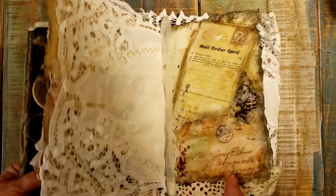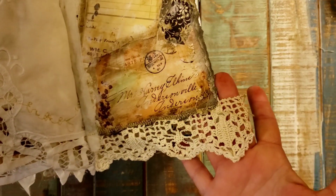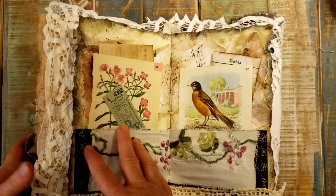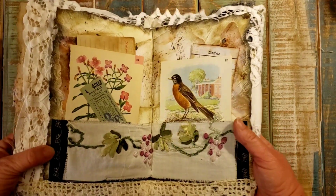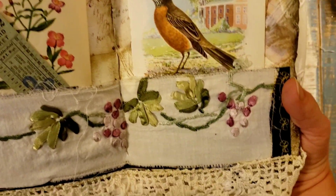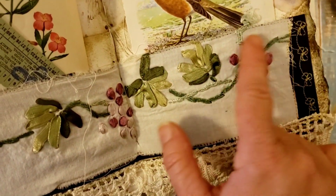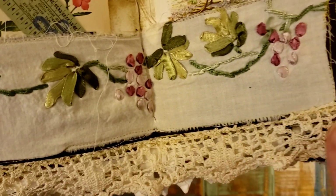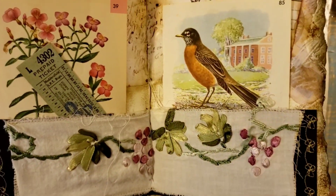The bottom of this page has some crochet on it, kind of hanging off the edge. And then on this, there is a pocket. Let me hold that up so you can see. Do you call that embroidery, I guess, with the lace embroidery. And some little stitching there. This is where that crochet is on the bottom of this page here.